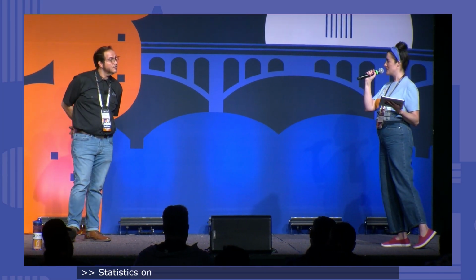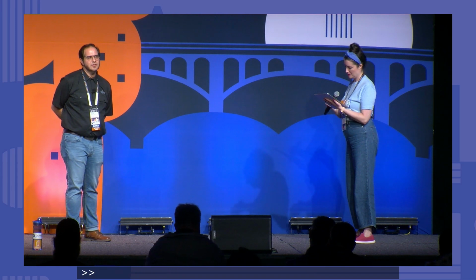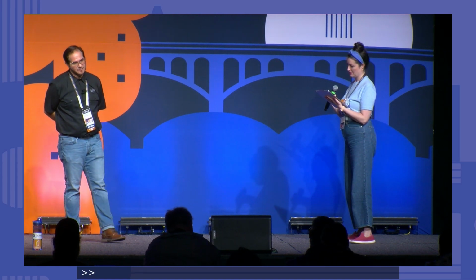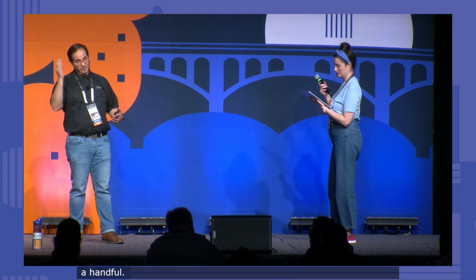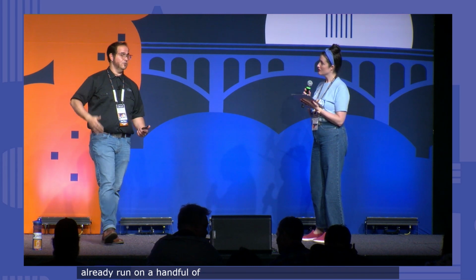Do you have statistics on how many people are patching early before they get to the nag? I haven't paid super close attention, but I do know that it's at least a handful, because occasionally I'll go in to check something and I'll happen to notice that the production patch group has already run on a handful of Macs for some apps, and I'm like, oh, well, the nag hasn't gone live yet, so cool.